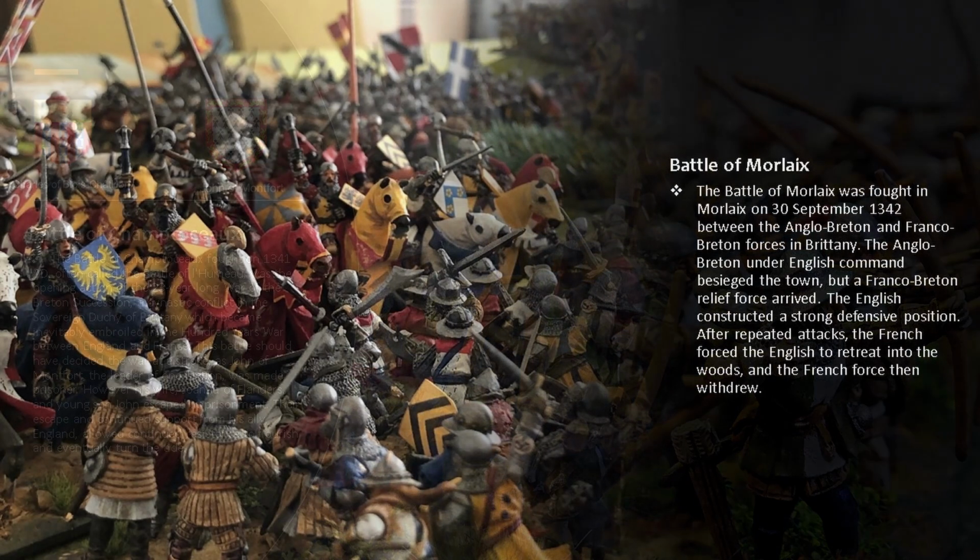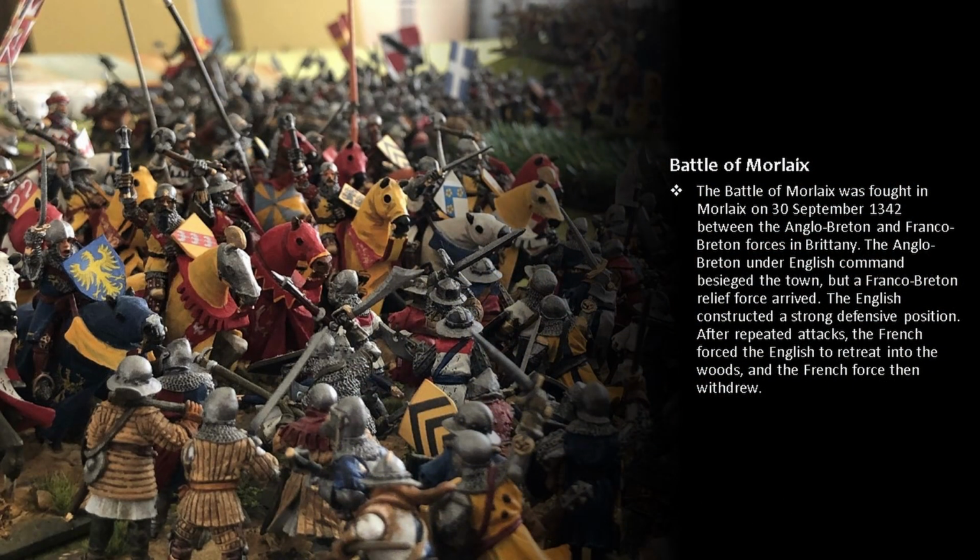Another very famous battle, and this is a battle you can find, is the Battle of Morlaix. The Battle of Morlaix was fought in Morlaix on the 30th of September 1342 between the Anglo-Breton and the Franco-Breton forces in Brittany. You see, you can have Britons who are basically French and some English contingent and the French, and you can have two armies that are very interesting. It's nice to see English and French fighting together.